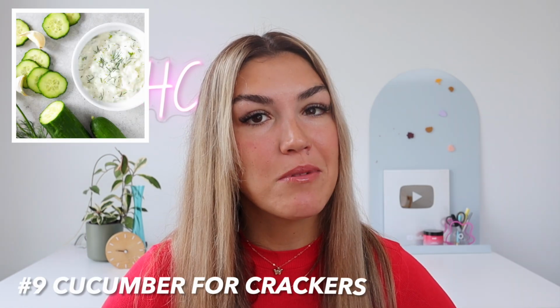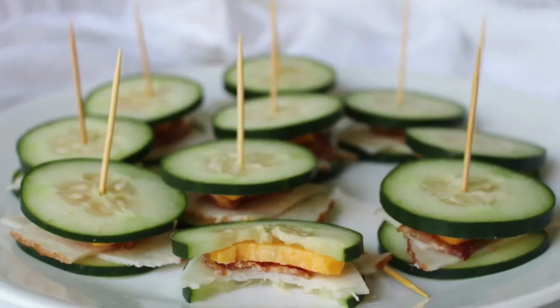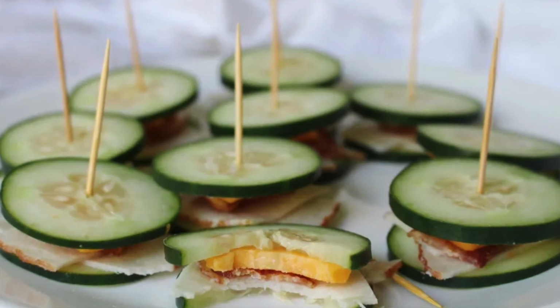Number 9, cucumber slices for crackers. Now, if you're a cheese lover, this swap is for you. Cucumber slices still offer that crunch that crackers do without the blood sugar spike. They are crunchy, hydrating, and very low in carbohydrates, making them the perfect vehicle for cheese or even dips. So you can still enjoy these foods without the added carbohydrates.